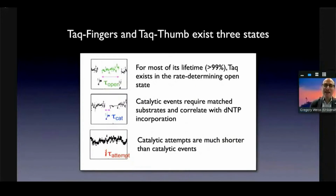Okay, now the other thing is we found that this enzyme has three states. Most of its time it's spent with its mouth hanging open, waiting for the correct substrate to arrive, for the next brick in the DNA pathway to arrive, the next A or C or G or T. Catalytic events are only 1% of its time or so. But we also see these little tiny blips that are shorter than catalytic events that we call attempts. These are much shorter than catalytic events, but they're taking place in there.